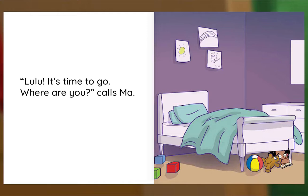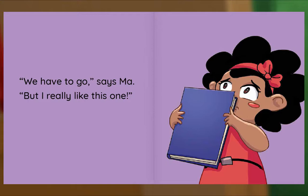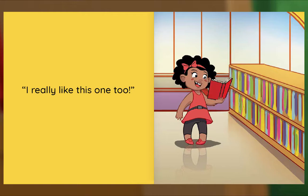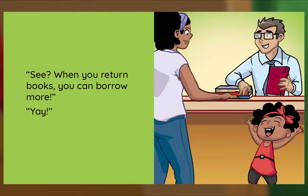There you are. I don't want to go. We have to go, says Ma. But I really like this one. I really like this one, too. And this one. And this one. And this one. See, when you return books, you can borrow more. Yay!